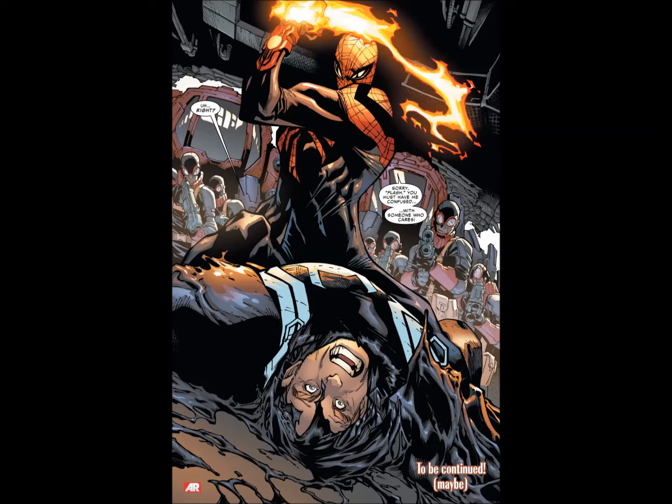The symbiote is weak, and he actually decides to go to Peter Parker, who he thinks is Peter Parker, which is Otto, a guy who just came close to killing him. He decides he has to go and stay with him because it's the only safe place that he knows to get away from the Superior Spider-Man.